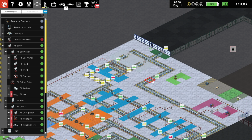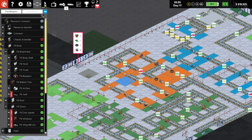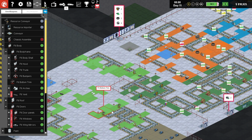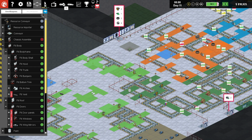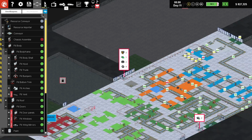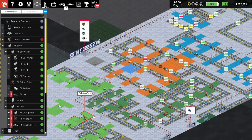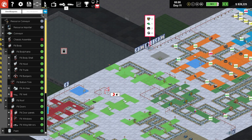And we've got a fit bottom trim, which we didn't use. Let's just double check the fit bottom trim here for a second. Two minutes and 12 seconds. 132. Yeah, that's right. We only need 2. So I'm going to sell that. And now, do we have one more fit vent? Anywhere? Anybody? One more fit vent, going once, going twice. Sold to the non-existent person because we don't have any more fit vents. Tidy up. One more fit vent.